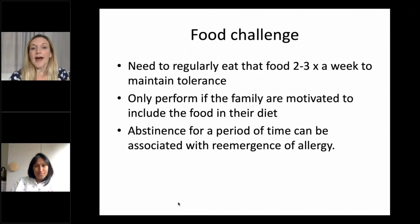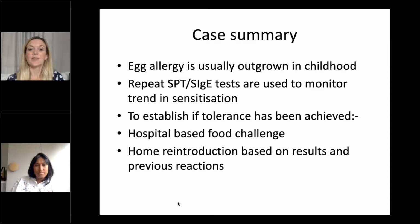And you need to keep eating that food. So often people want to know if they can eat a food and then they never eat it ever again. But in order to maintain tolerance, you need to be regularly eating it. And we do say 2 or 3 times a week, because if you abstain from it for a long period of time, then it can be associated with a re-emergence of allergy. So only really perform a food challenge if they actually want to eat that food regularly.